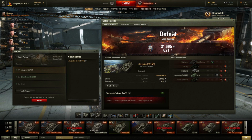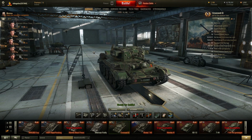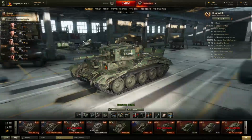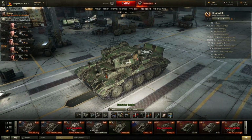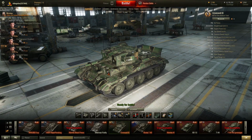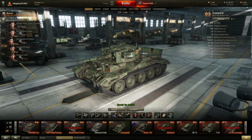Well, that was fun. Honestly, this has been my experience in pub matches with this tank. It's partly me. I've seen people do really well with this tank. In a controlled environment, this thing's one of the best tier sixes. But in pubs, not so much. It is one of the best, but in a tier six, mediums really can't do anything. I feel like it gets into situations a lot where you just can't make the difference.